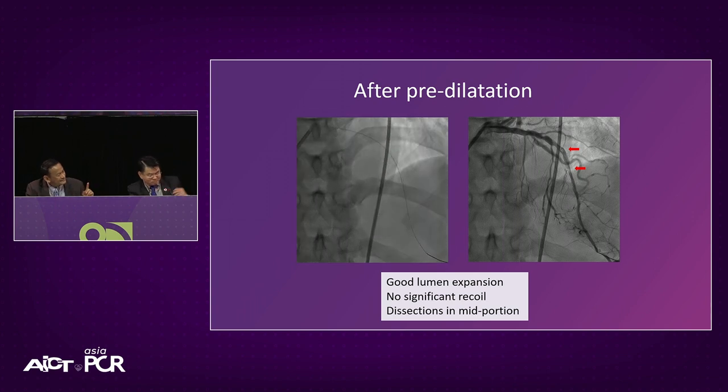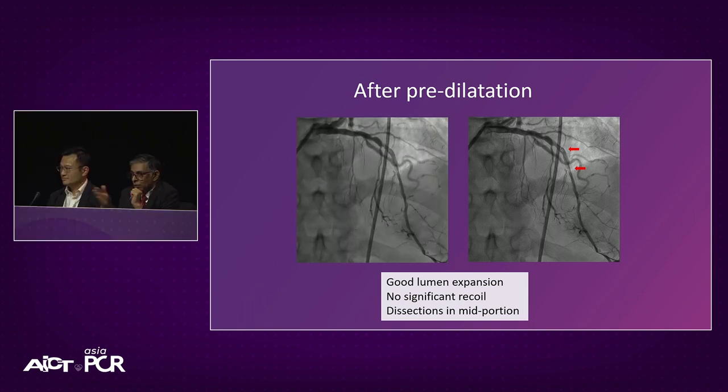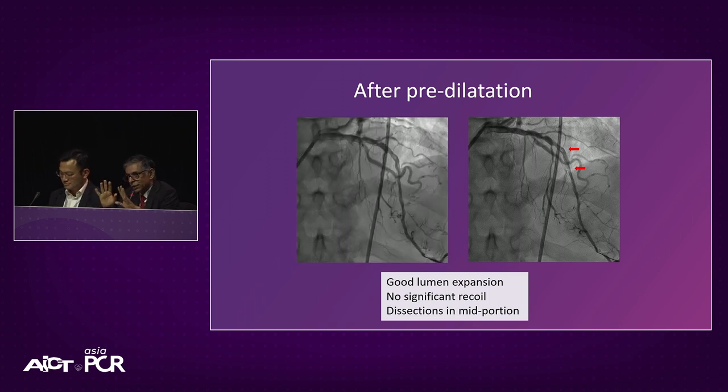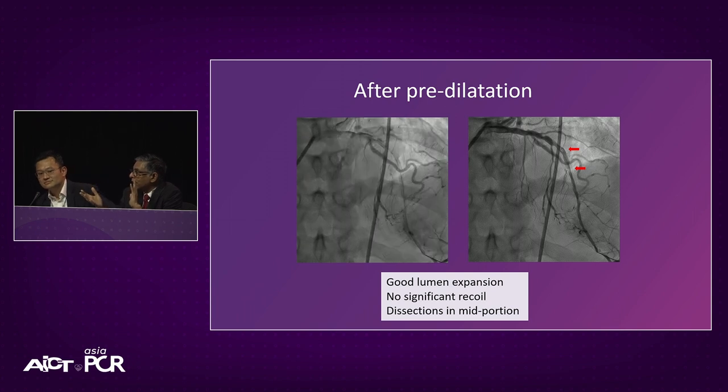I think the problem with doing an IVUS in this vessel is that you have no good landing zones. Your distal landing zone is way down, way distal. And if you stent that dissected segment, you're going to end in a lot of plaque. And that's the problem with stenting these lesions.